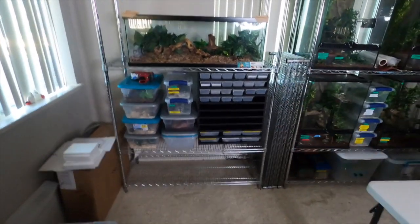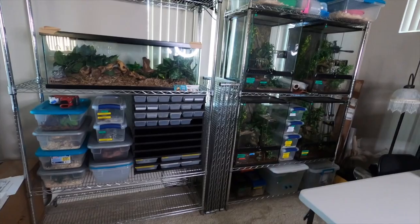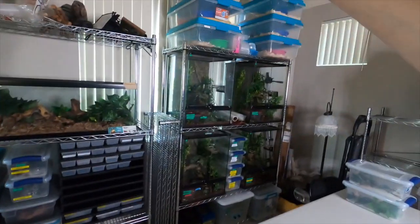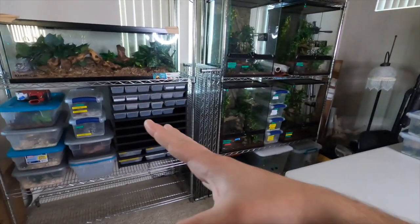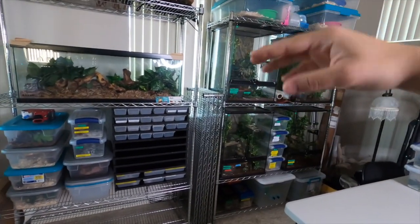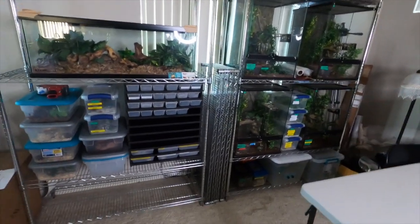Alright, so here's the plan. These two racks, you can set the shelves at different heights. I set them specifically so they each fit 6 Exo Terras, 3 on each side, and then at the bottom I can put a bunch of baby tubs for babies. So right now, obviously, I don't have a ton of Exo Terras, and I don't need them. I don't need to produce that many. I wouldn't be able to sell them if I had them.